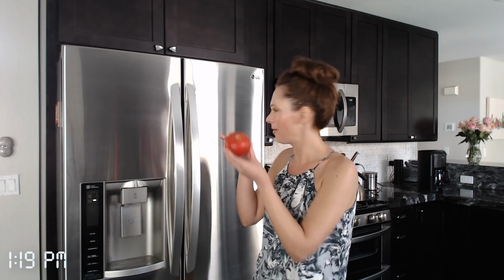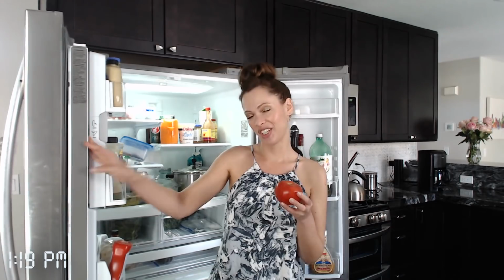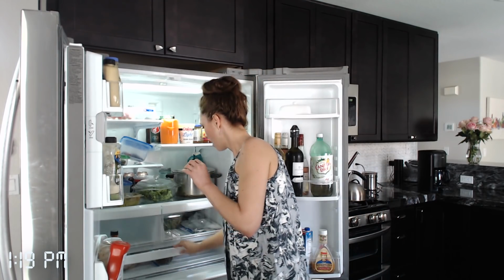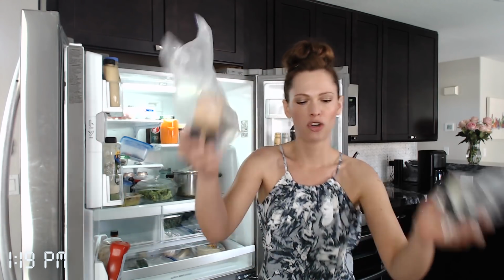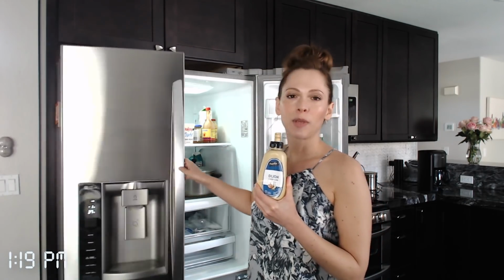Okay, the time is 1:19 and it is about time for me to make lunch. So I have a tomato because here's a tip, do not keep tomatoes in the refrigerator. They will turn mealy and mushy, so I keep mine on the counter. So I've got the tomato and I just use spinach for my sandwich. And I need sliced turkey, avocado, and some cheddar cheese, extra sharp. And of course, I absolutely love mustard. I probably use more mustard than most people ever would.